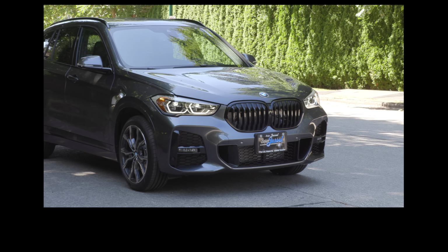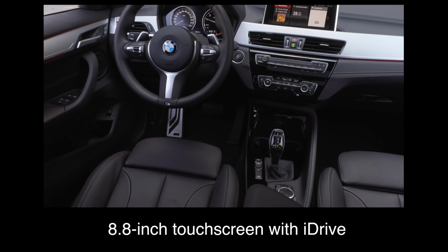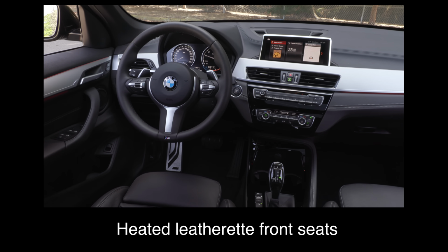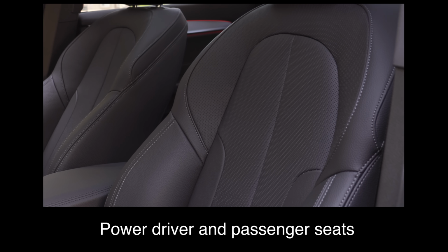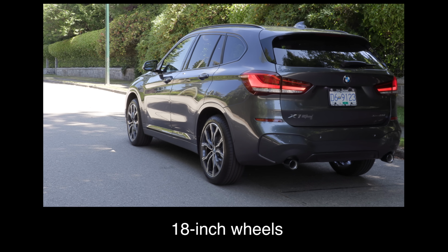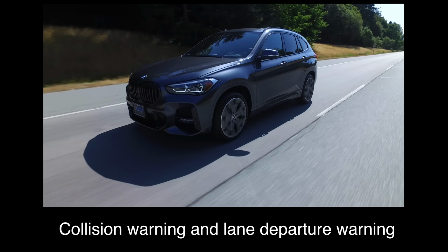Yep. But right now, we're going to get into the key standard features. What do you get with an X1? The base model X1 comes with an 8.8-inch touchscreen with iDrive, Apple CarPlay, heated leatherette front seats, brushed aluminum trim, leather sports steering wheel, power driver and passenger seats, driver seat memory, 18-inch wheels, run flat tires, collision warning, and lane departure warning. Sport, Eco, what else can we put it in?